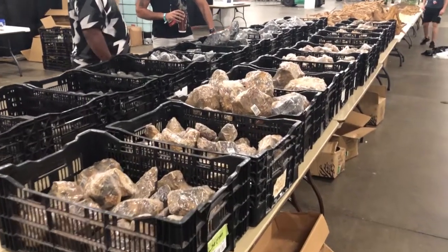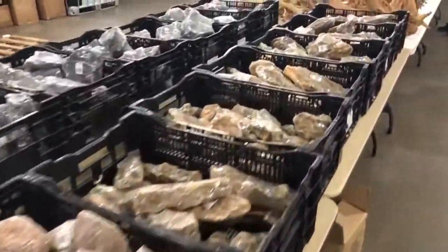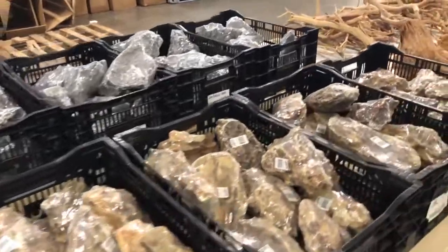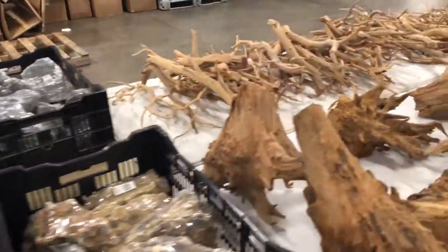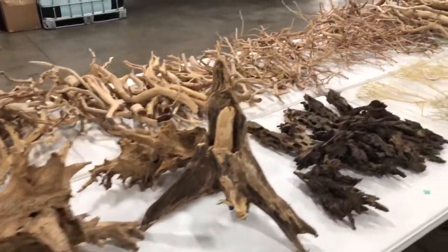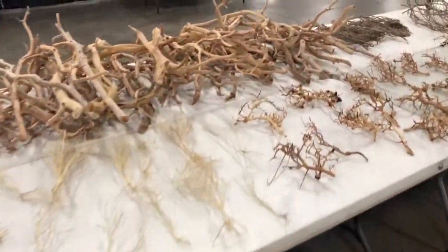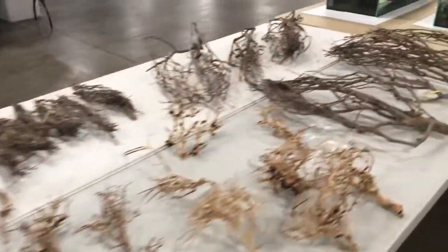Now behind the scenes, this is where the magic's gonna be happening. As you can see, we've offered all sorts of different types of hardscapes. We've got some dragon stone, elephant stone, cereus stone, some different types of pebbles. We've got a wide assortment of different types of woods for them to choose from. Everything you're going to want to do.